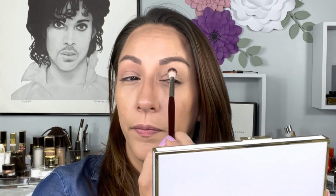You guys, did you see this? I'm just swishing around and it looks good. It's not going to let down. And this looks like a satin shade. I haven't touched it though.